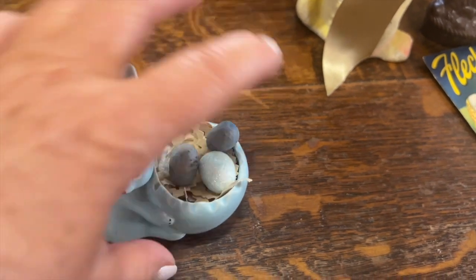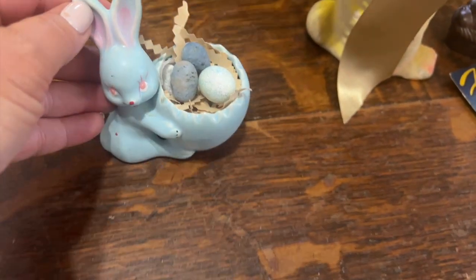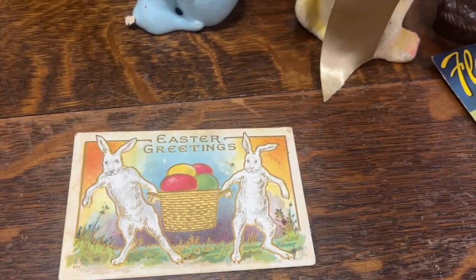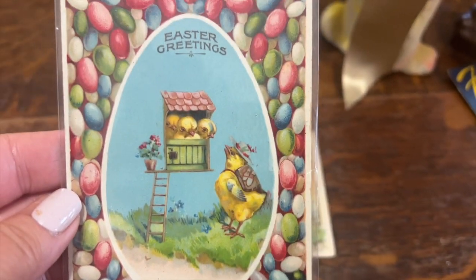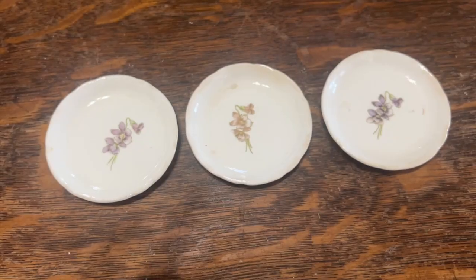And again, friend, I have all of these items pretty much styled in my home for spring and Easter, so I hope you will come back and see how I style all these in my home. It's so much fun to collect all this old stuff and then put it together in your vignettes. But these are old postcards. They're so fun and so pretty and bright, so I love pulling these out as well.